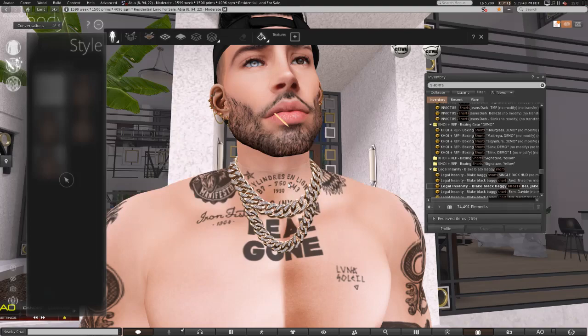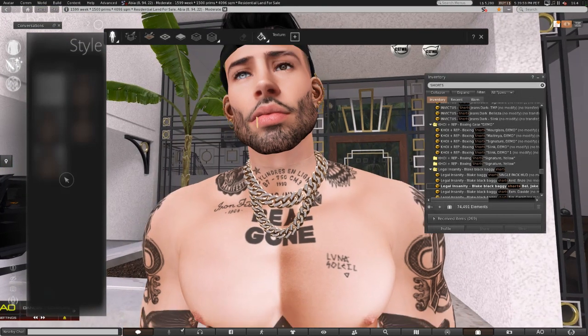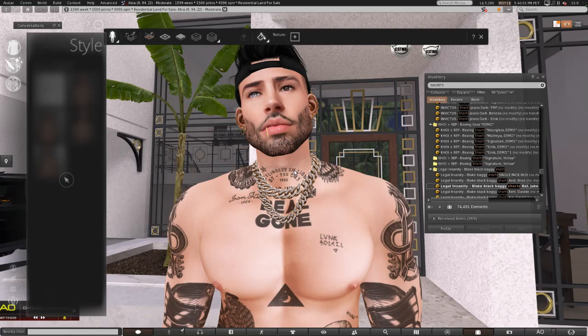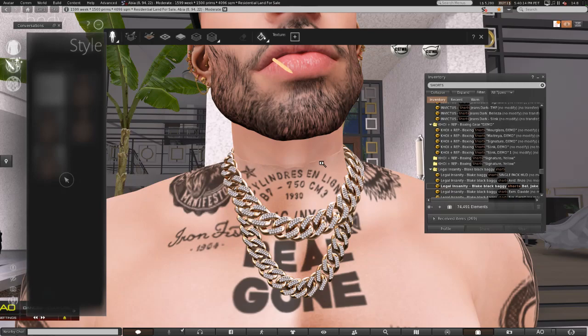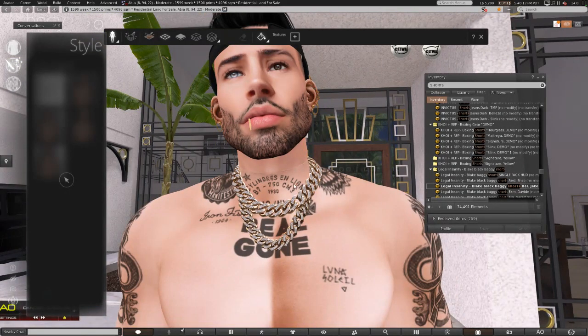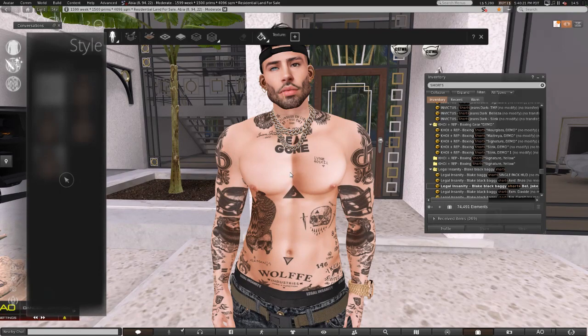It could be user error at this point, but I applied the neck fader and I have the body fader on as well, and it's just not clearing that line up. But to be honest, it doesn't really bother me that much. I'm not the freaking body police on Second Life. There's a lot of people that are, but I'm not one of them. So yeah, if that's going to be a deal breaker for you, that is still happening as of the time I'm uploading this video. The next thing is, of course, there are no dev kits out for this body yet.